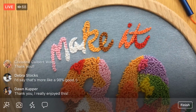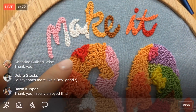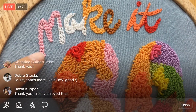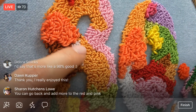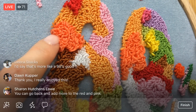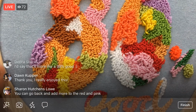Oh, thanks, Dawn. I'm glad you enjoyed this. So, all right, let's take a look at the stitches. So again, this is the make it where we worked from the front to the back. So we actually worked backwards for those. And look at all the texture of these different size loops. These short ones were all the size 4, and then these taller ones were the size 8.